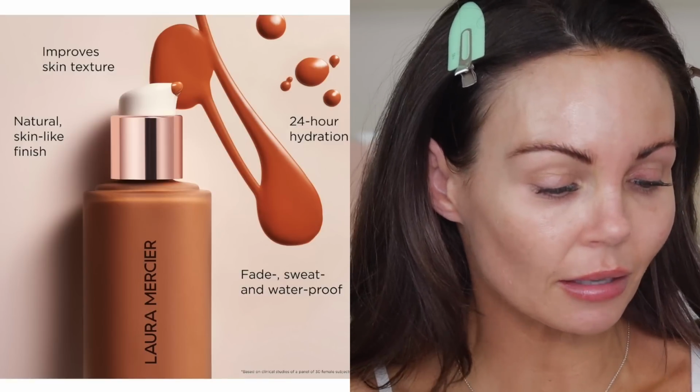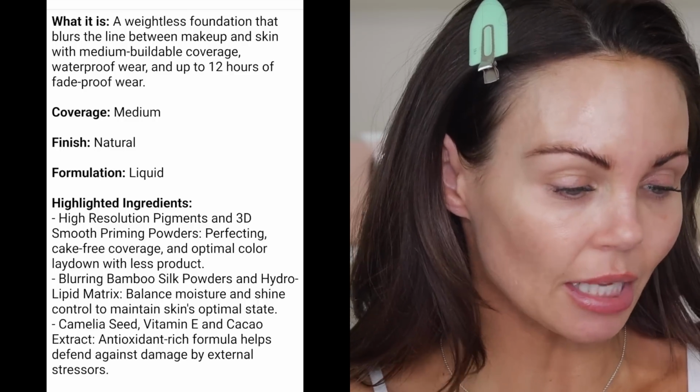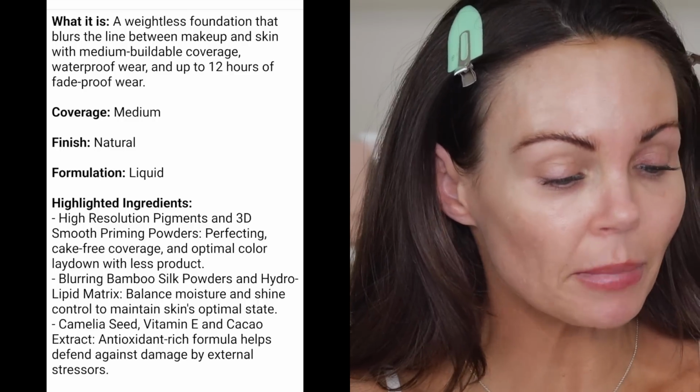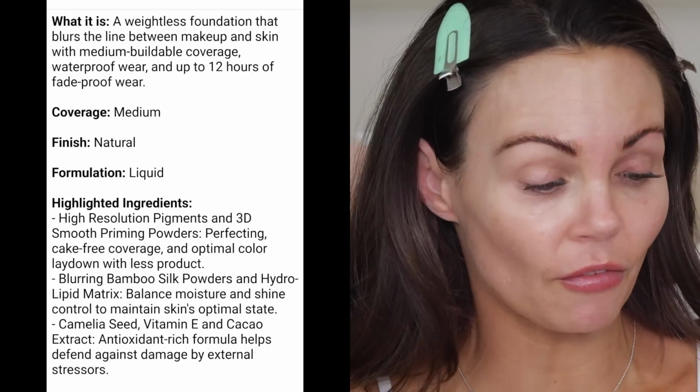It is claiming to be a weightless foundation that blurs the line between makeup and skin with medium buildable coverage, waterproof wear, and up to 12 hours of fade-proof wear. I actually picked up 2 shades in this foundation. I grabbed 4N1 Ginger, which is a medium with a neutral undertone, and I also grabbed 3WO Sandstone, which is light medium with a warm undertone. This foundation comes in 30 shades, so let me show you guys what these shades look like.